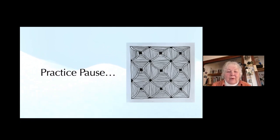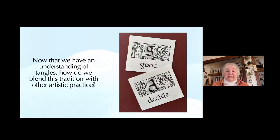Now, one of the things I hope is that at the end of our time together, you will be willing to share what you've been working on and show each other. We'll go back to the gallery mode and share whatever you're comfortable sharing. And you can continue working as I talk. You don't have to always look at the screen.